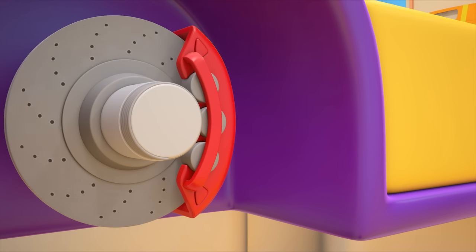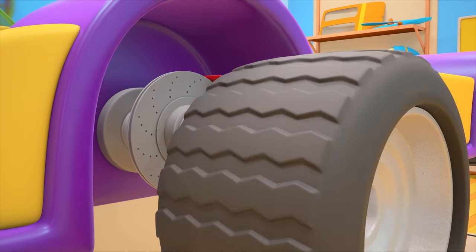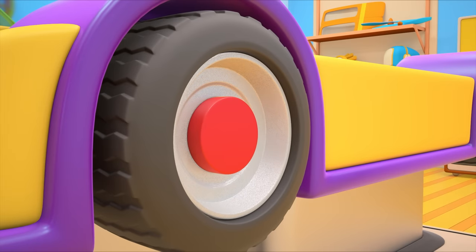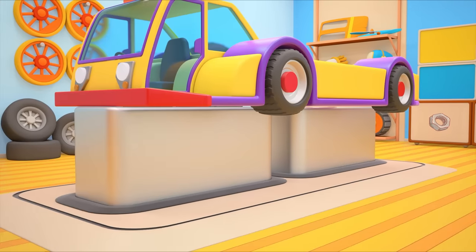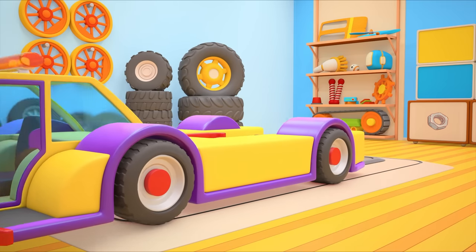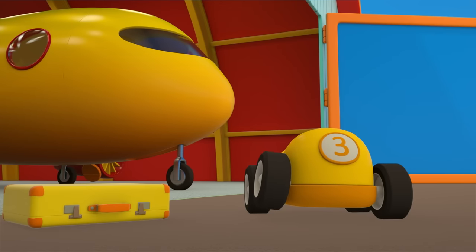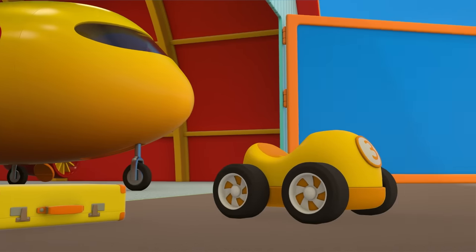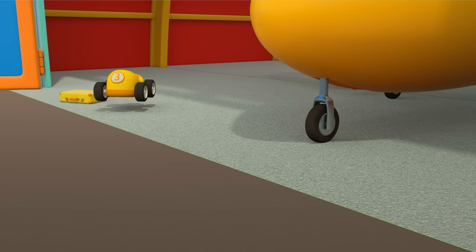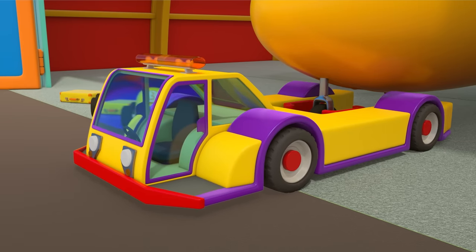If we press on the brakes, the pads press on the disc. And the disc stops turning. Let's set the wheel back in place. The job is done. The Tug can get to the airport now. The yellow car is tired of waiting. Here comes the Tug. Yay! Quickly, take the airplane out onto the takeoff strip.